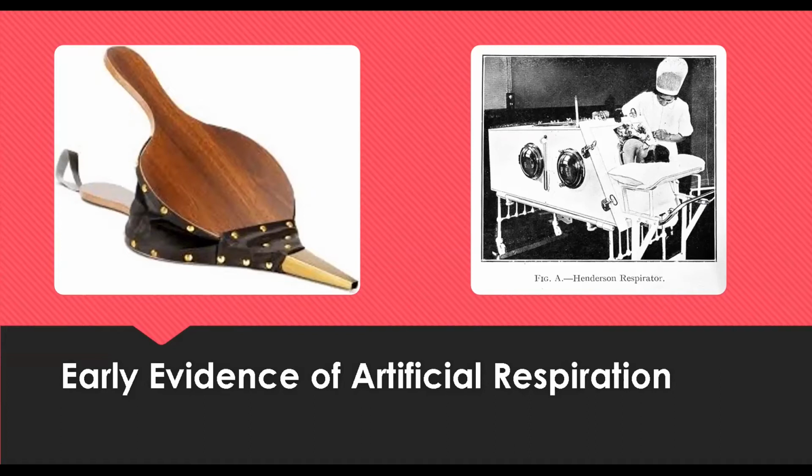A few decades later, another device, called the Henderson respirator, which later became known as the iron lung, was invented by a young Scottish doctor in the early 1830s. Unlike the bellows, this device functioned using the converse principle of ventilation, negative pressure ventilation. Here, the system changes the air pressure of the environment outside the body, and therefore, to equalize pressure both across the respiratory system and the atmosphere, air would be indirectly forced into and out of the lungs.